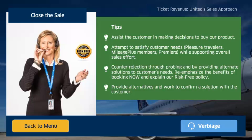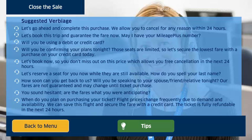Ready for some phraseology, suggested verbiage. Let's go ahead and complete this purchase. We allow you to cancel for any reason within 24 hours. Let's book this trip and guarantee the fare now. May I have your Mileage Plus number? Will you be using a debit or credit card? Will you be confirming your plans tonight? Those seats are limited, so let's secure the lowest fare with a purchase on your credit card today.